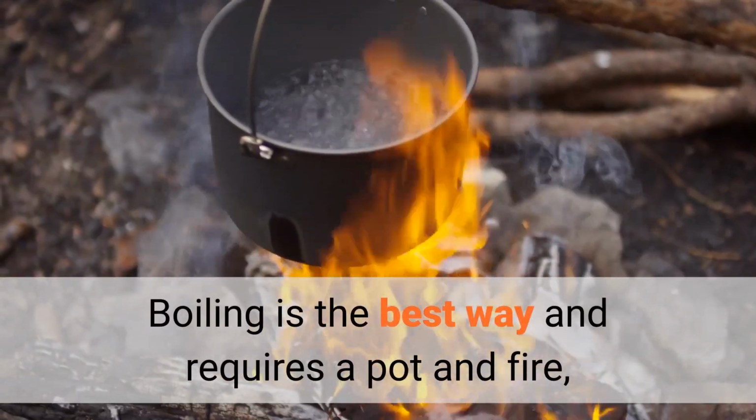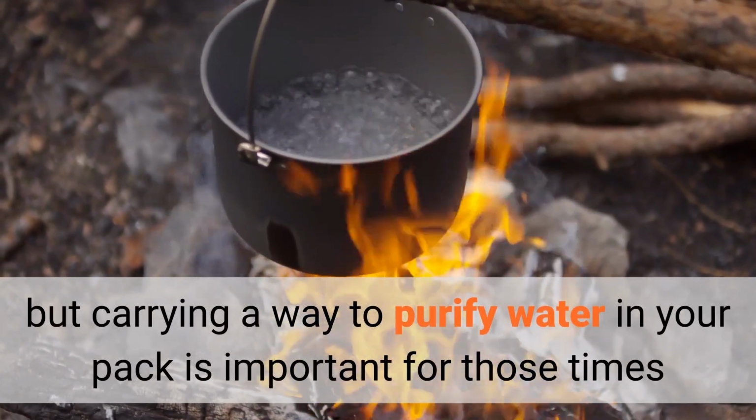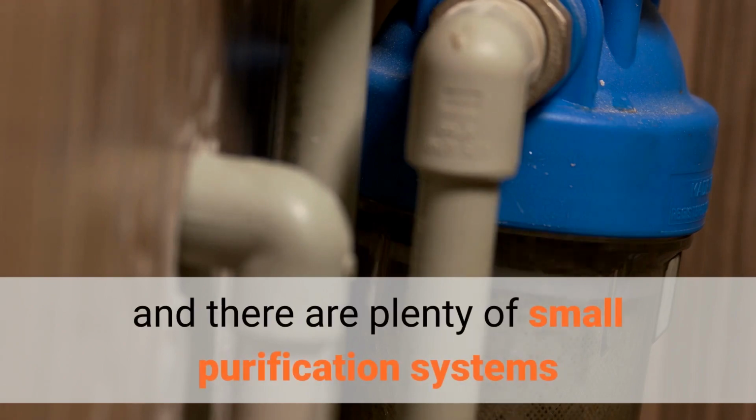Again, there are ways to purify water while in the bush simply with what you have on hand. Boiling is the best way and requires a pot and fire, but carrying a way to purify water in your pack is important for those times when you cannot or should not make a fire. Water purification tablets are light and easy to carry and there are plenty of small purification systems that are designed to fit in your pack.